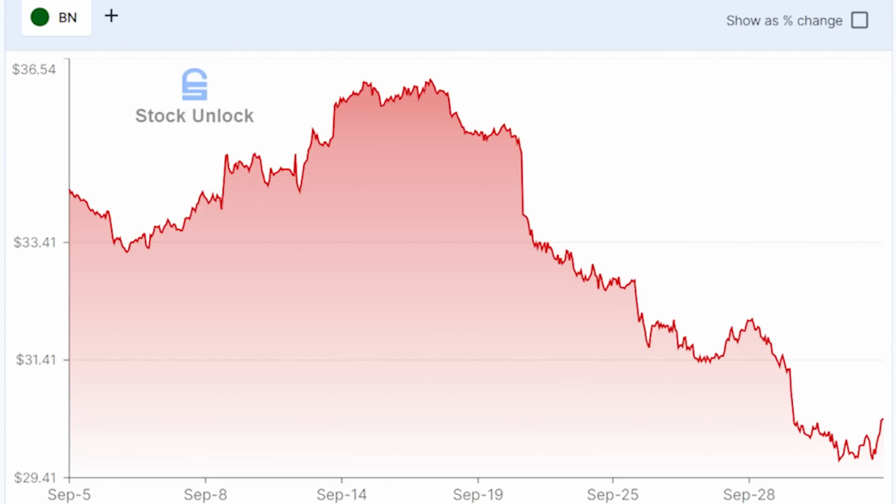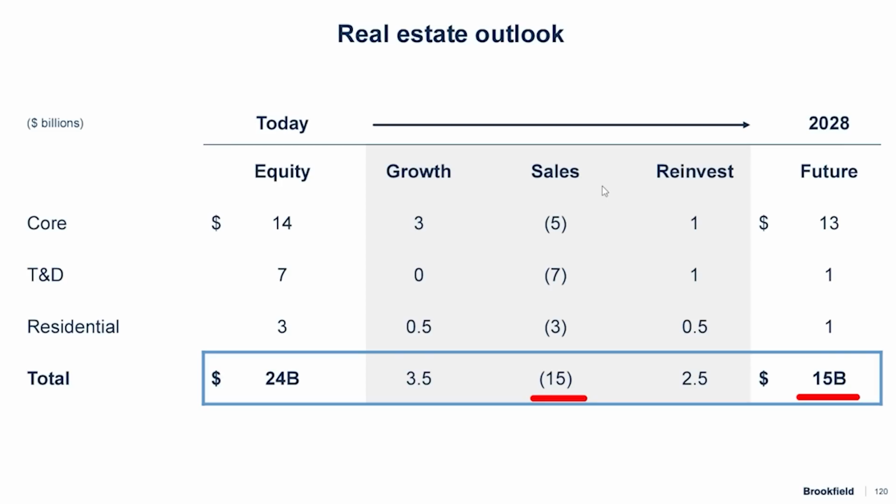And overall, this is causing some fear surrounding the company's stock price and causing it to sell below its net asset value. Now, what's interesting is in Brookfield's Investor Day presentation, they showed us their real estate outlook. And over the next 5 years, Brookfield is expecting to sell $15 billion worth of real estate. And by the end of 2028, they only want about $15 billion of real estate in their overall asset portfolio, which is down from $24 billion that the company holds today.